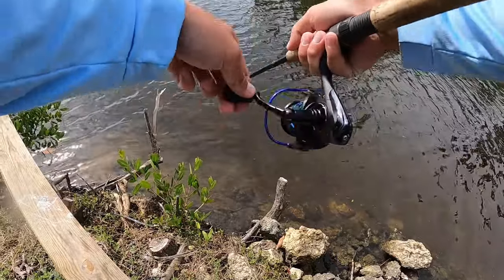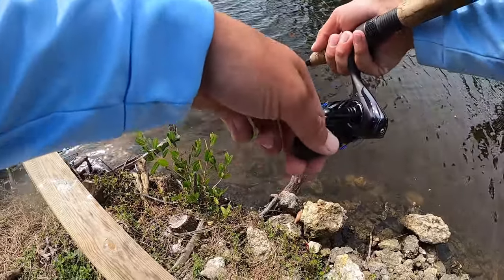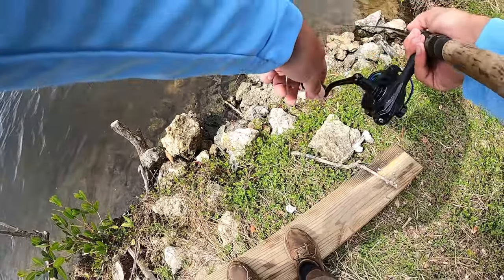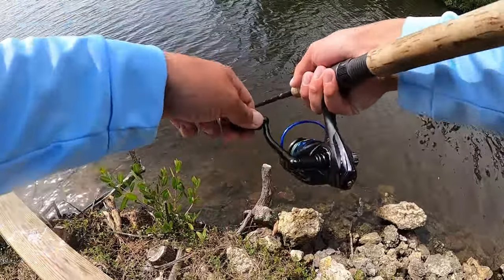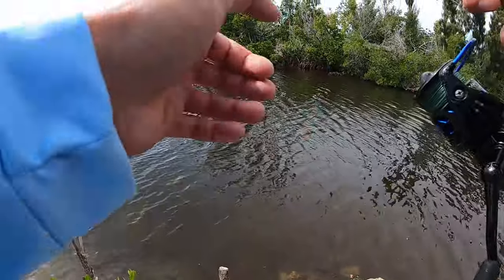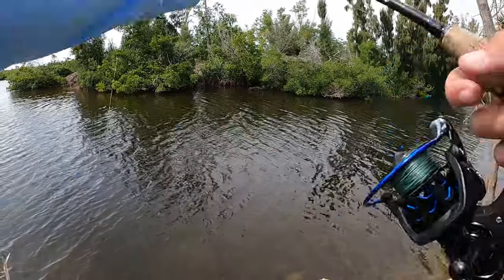Just had a hit here. Don't know if it was a snook or what it was. Probably a snook. Oh, he came up right here. Missed it though. I saw him come up and miss it. Oh, fish. How did you miss it? I saw the fish come up and miss it, man. Again though, the fish missed it. Like, I can feel him just scraping it. Keep coming up from underneath. Like a tarpon.